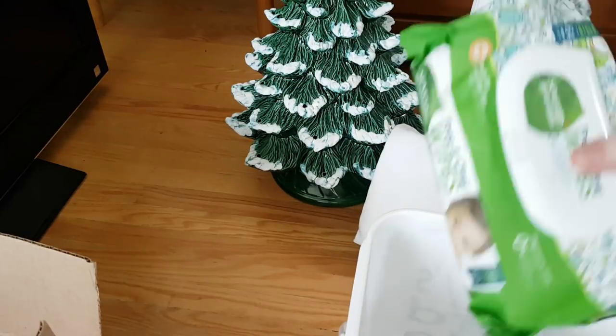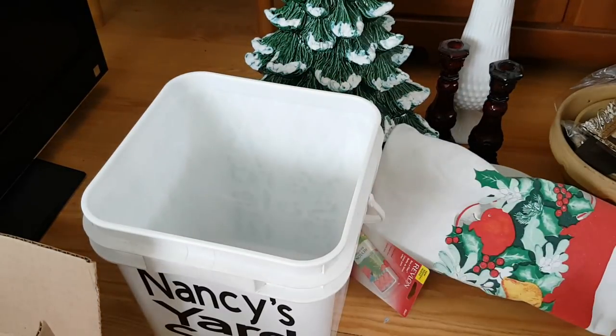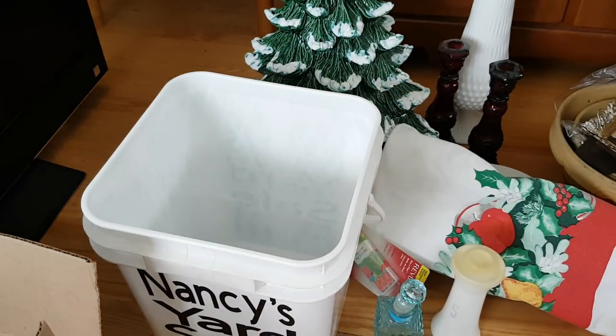And that's it. I just have my baby wipes in here that I like to have on hand so I can wipe some of the dirt off between houses. Okay, so that's my thrift haul for this afternoon.